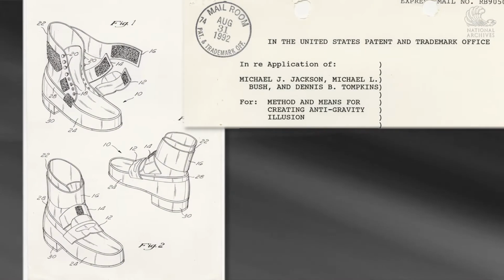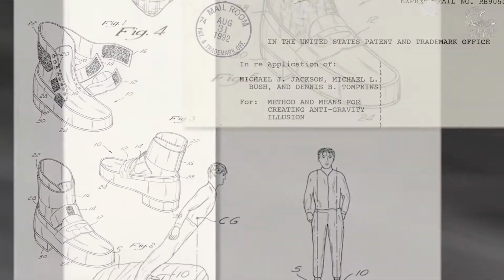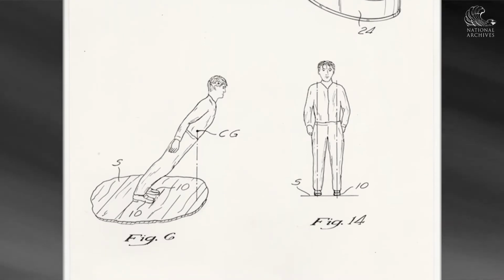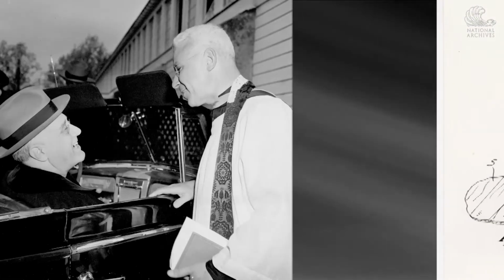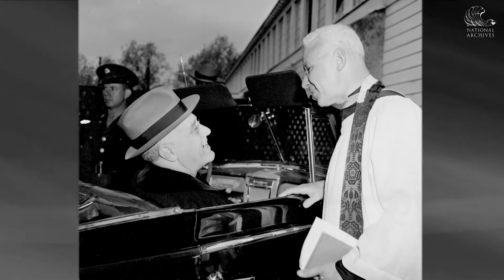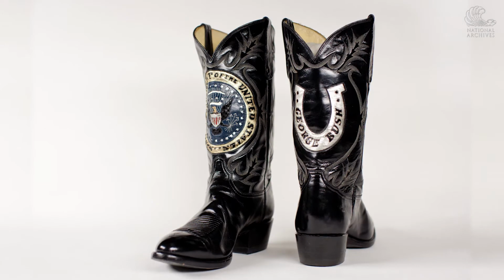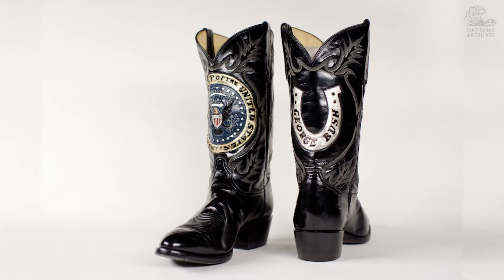Michael Jackson, the king of pop, patented this shoe so he could perform his gravity-defying dance moves on stage. A signature can be many things. Beyond written signatures, there are examples of signature style. These boots are a signature item, coming from the George H.W. Bush Presidential Library Museum.